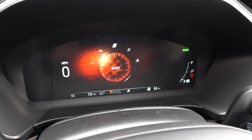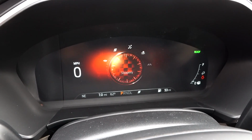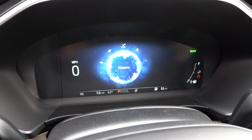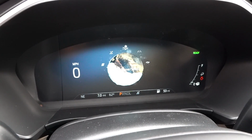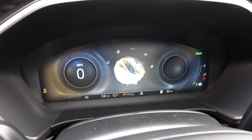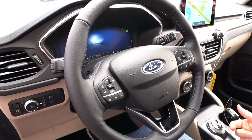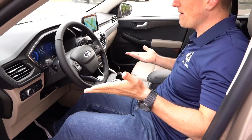Sport, of course, if you're feeling kind of sporty in your hybrid, you could let your hair down and get a little wild. Just watch out for the cops. Slippery when wet. Deep snow and sand. You're probably going to get stuck if you're in that deep snow and sand, so I don't recommend that. And then, of course, we're back to normal again. But who really wants to be normal anyways? But up front, I'm feeling good.